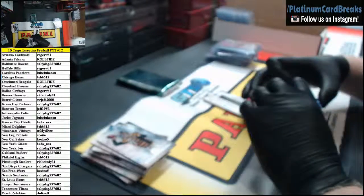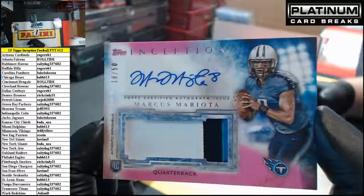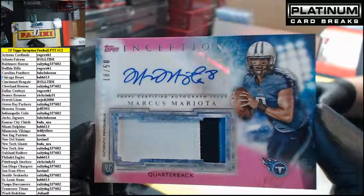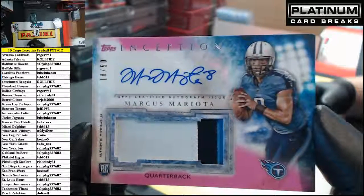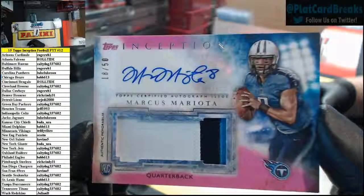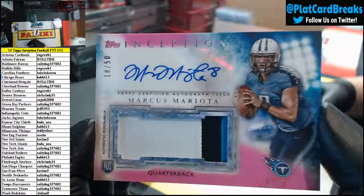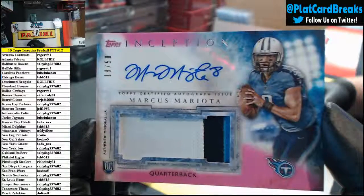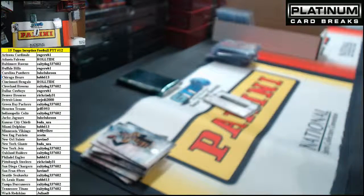Here it is, folks. Here it is. Three-color RPA, 18 of 50, Marcus Mariota for the Titans. There you go, Salty. Ho! Salty dog. Salty dog. Yeah, I like his signature a lot. He signs very nicely.